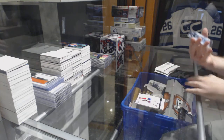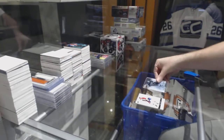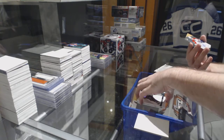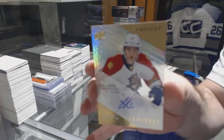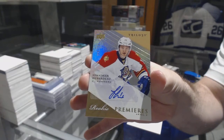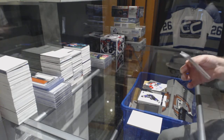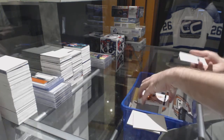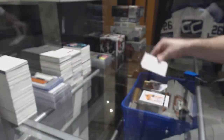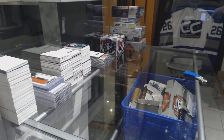We've got for the Minnesota Wild, a 225 Crystal Premieres rookie of Brodin. Crystal Premieres, Jonas Brodin. For the Florida Panthers, a 399 rookie Premieres auto, Jonathan Huberdeau. And we've got another redemption, just like the first box that we had, of Leo Komarov rookie autograph to 49 for the Leafs. Uncle Leo.